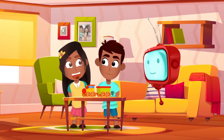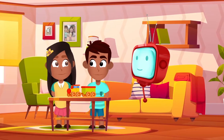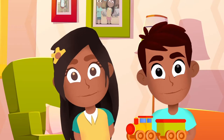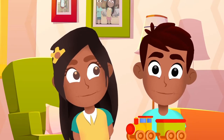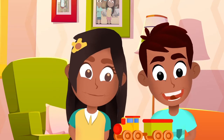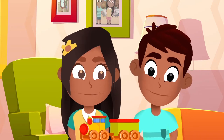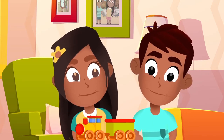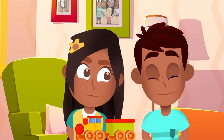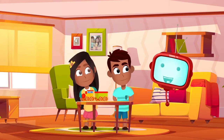Oh, that way we both get to play and enjoy this new train. That's right. Why don't you give it a try? I'll play first. I'll wait. Room, room. Room, room. Can I have my turn now? Sure. Here you go. Terrific. You are both taking turns now.